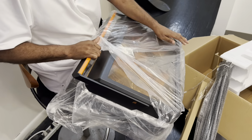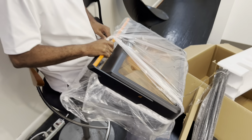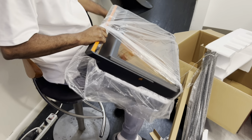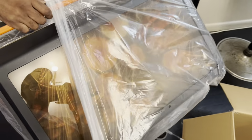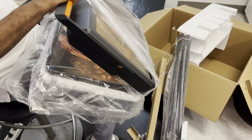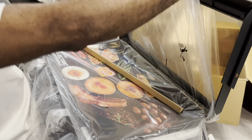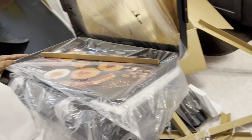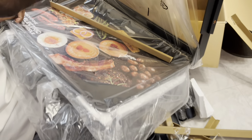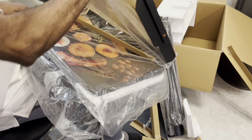Bottom line, here it is. Coming out of the plastic, the dual two-sided Blackstone tabletop grill, complete with a stand that happens to come along with it. So cool, guys. Look at this. Wow. I know his arm is in the way. I'm trying to get it for you all, but look at that. This is not food. This is a picture, okay, guys? That's just the picture.